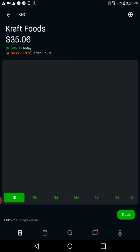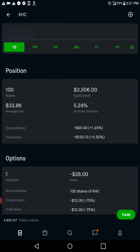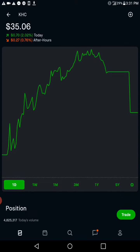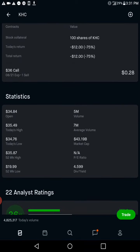Kraft Foods, this is a new one I rotated into with added money and dividends and picking up a premium. And I think something I rotated out of, maybe an AIG. It's a weekly option stock. The reason I wasn't necessarily excited about it is that it does pay a dividend, around 4%, I think.